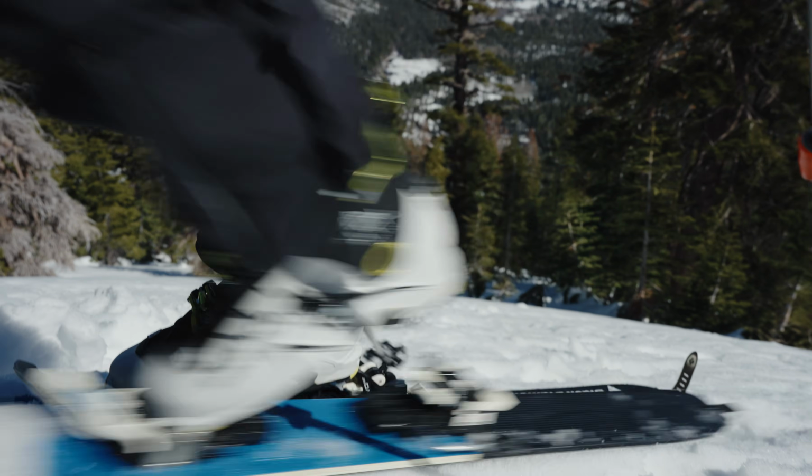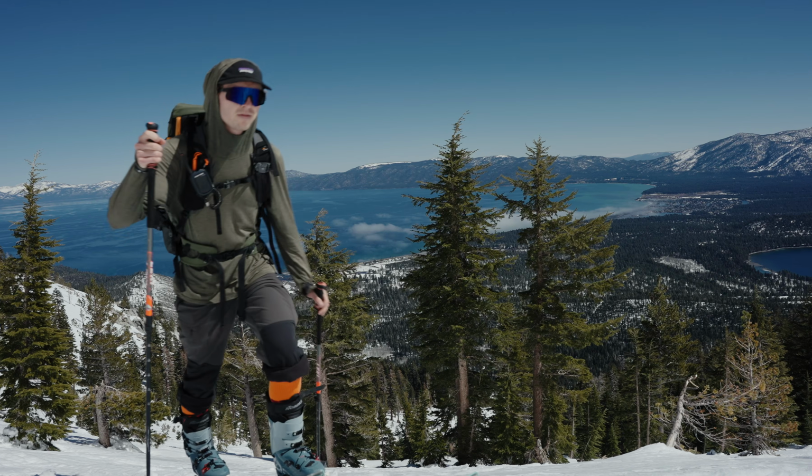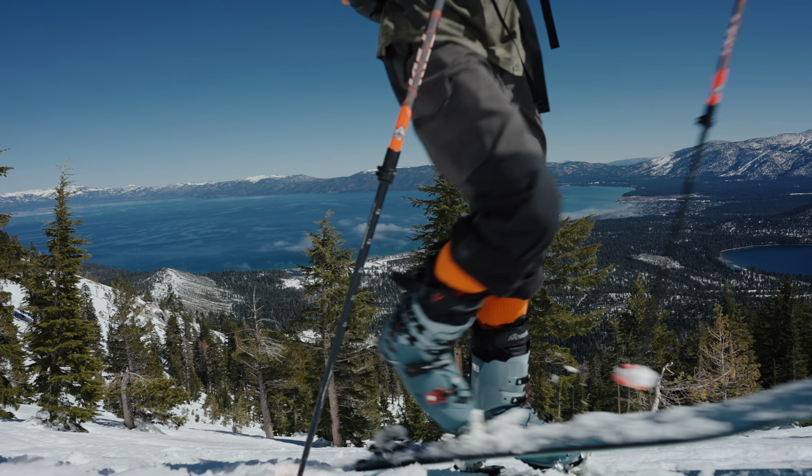That being said, the views from this climb are unreal. It's unlike anywhere else I've ever been. You're basically just overlooking Lake Tahoe the entire time, and it's pretty magical, I would say. Makes the really steep and pretty long climb go a lot easier.